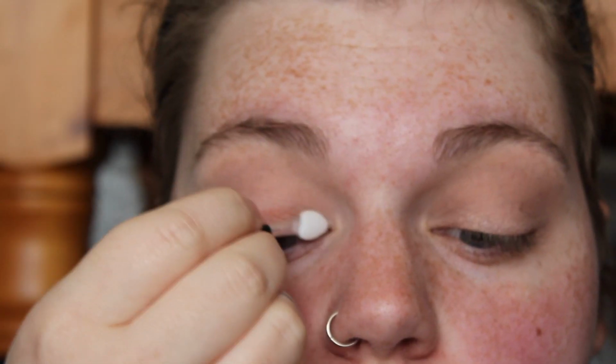Hi, Annie. So I think the next thing I'm gonna do, let me swatch some of these here. Well, let's do the copper. Okay. So I'm just gonna dab that onto my lid. It's not as pretty as it was when I was swatching it.